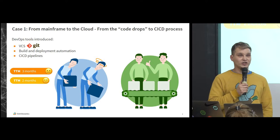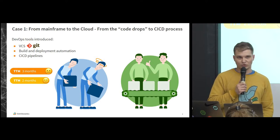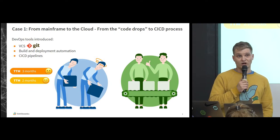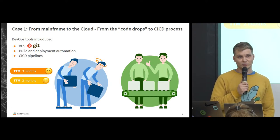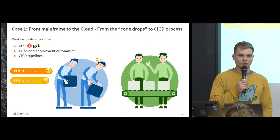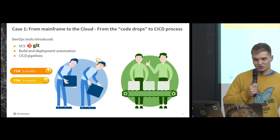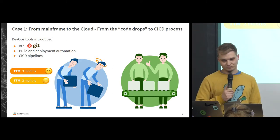The build process was taking about 2 hours, and the deployments were a nightmare. It was taking about 4 hours to deploy to a single environment, and deploying this new code drop to all the environments, to all the test environments, could easily take up to a week, because we had several environments for test.